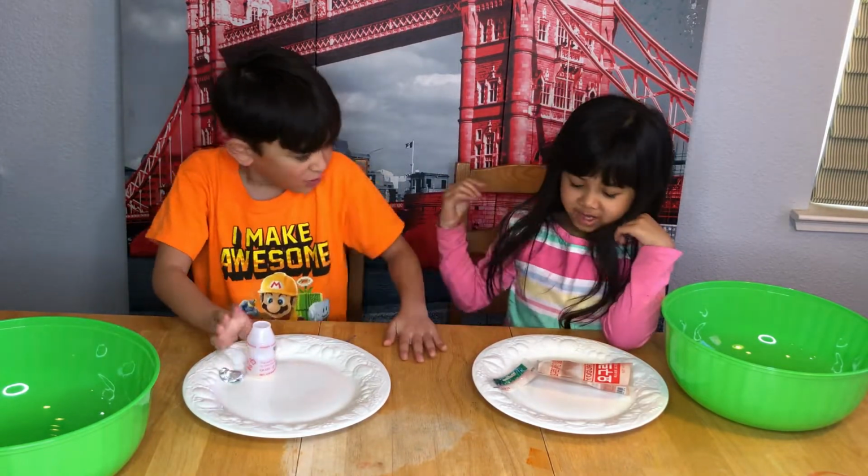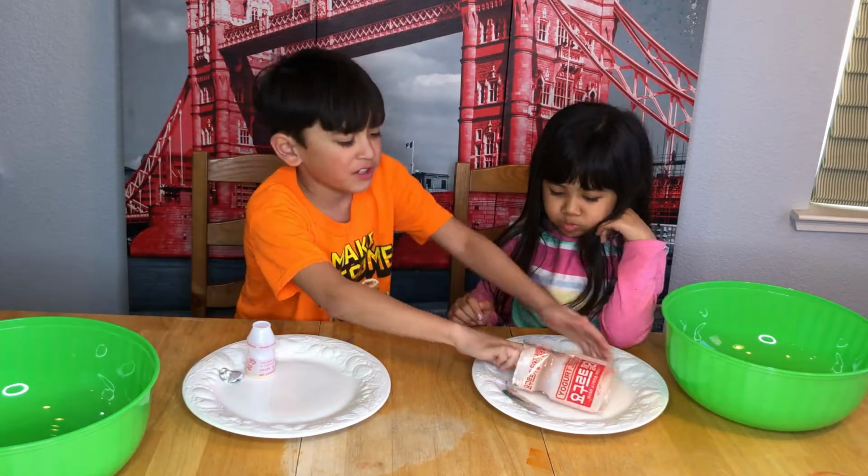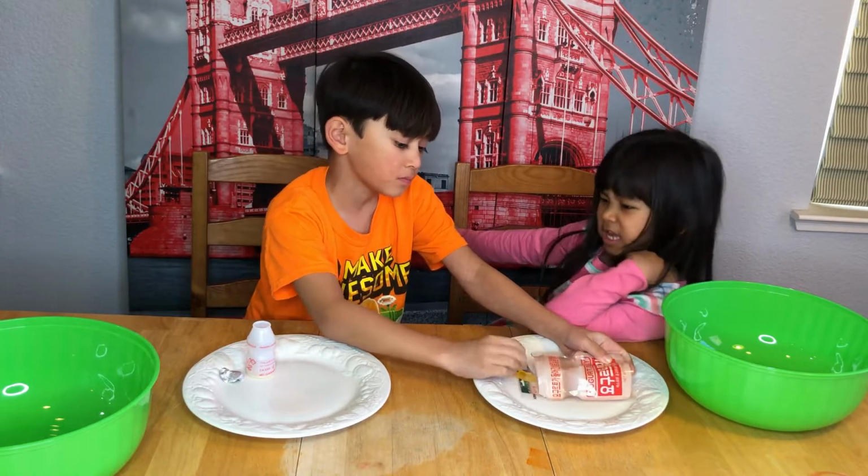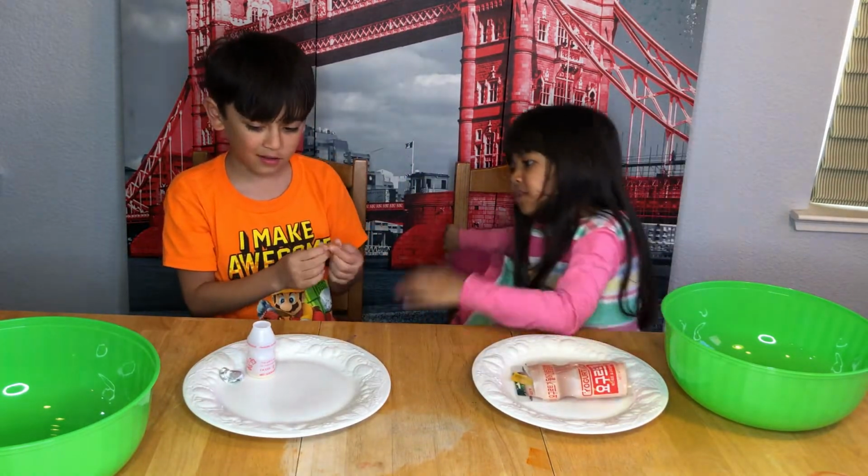It's lychee flavor. Well, technically this yogi is lychee flavor. Yes, I'll try it. Yeah, it technically is.